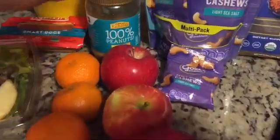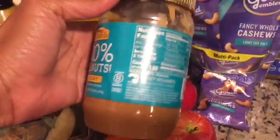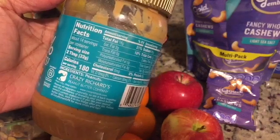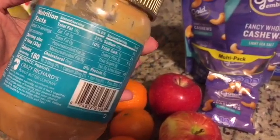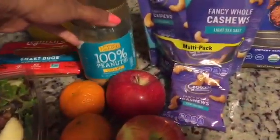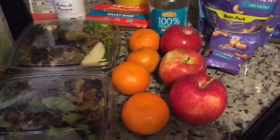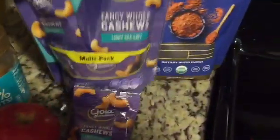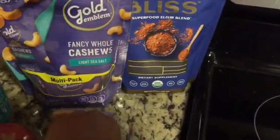Oh, I got this 100% peanut butter. I really love this brand because it has no ingredients except for the peanuts. So I really like that. And their price is on point. It's not one of these super expensive health brands. They're really doing a good job of keeping that price low, even though it's super clean, and I like them a lot. So I got these cashew snack packs.